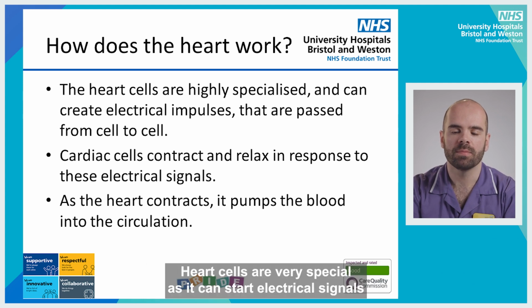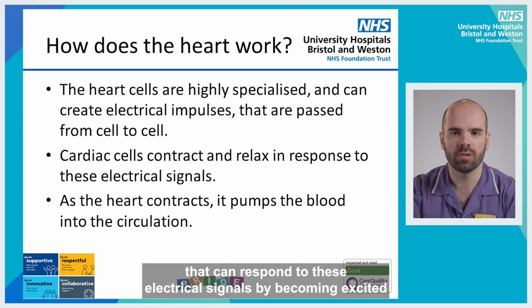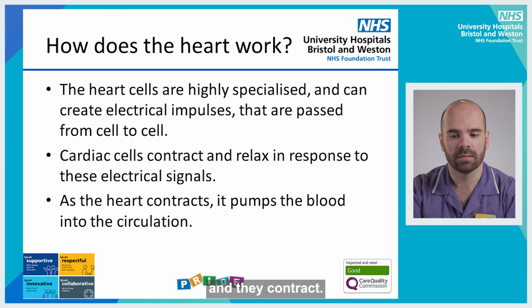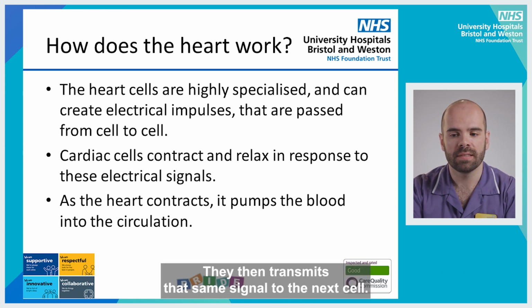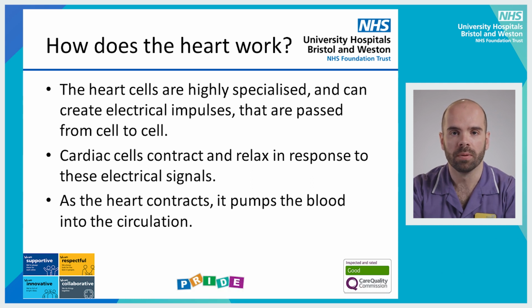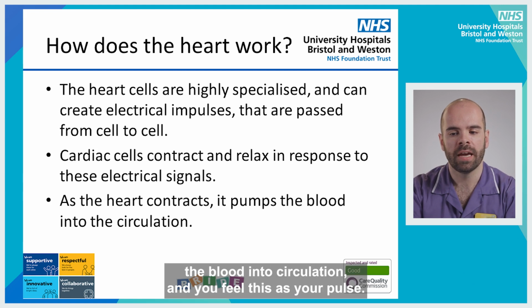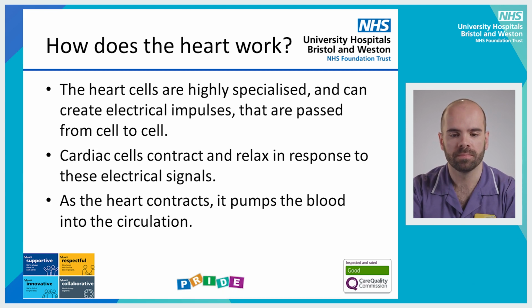Heart cells are very special as they can start electrical signals, they can respond to these electrical signals by becoming excited, and they contract. They then transmit that same signal to the next cell, and this is how your heart will pump. The contraction squeezes the blood into circulation, and you feel this as your pulse.